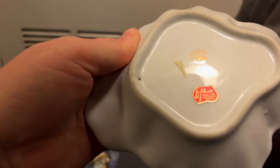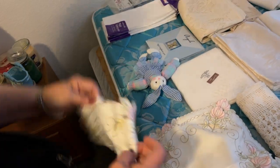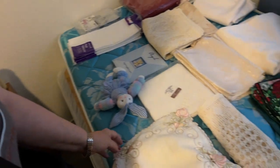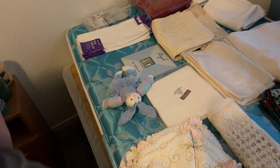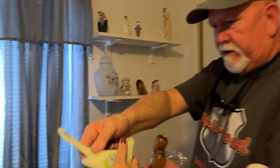Going fast here. Leffen china, hand painted. Aha. What is this? These are little placemats, I believe. I have a lot of those things right now. Let me see it. It's heavy too. Oh my God.